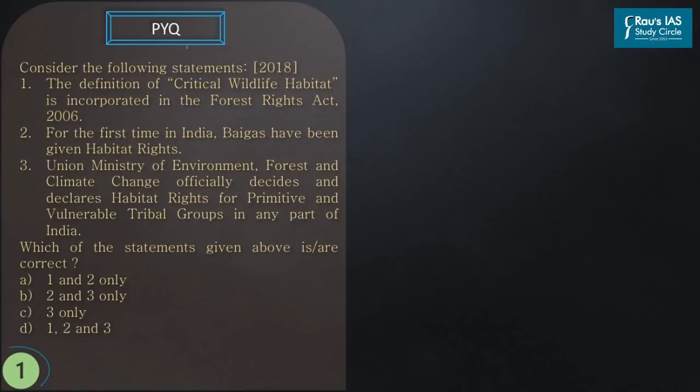Let's begin with the discussion of Prelims 2018. This question is important for at least two reasons. One, it deals with conservation of our forests. Forest conservation is a very important issue in the overall context of climate change. It's a very important carbon sink, and you would be aware that under the Paris Agreement, India has targeted to increase its carbon sink by 2.5 to 3 billion tons of equivalent carbon dioxide. In the new forest policy again, India has a target of increasing the forest cover to 33% of total geographical area. So forest conservation is always an important issue.